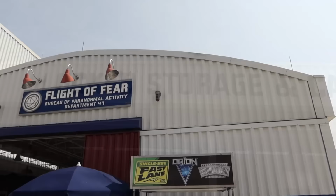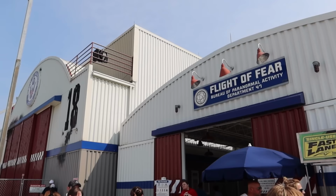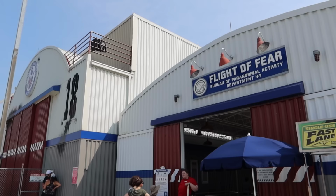As we're right next door, we're going to give Flight of Fear a go now. This is an indoor roller coaster built by Premier Rides. It actually features four inversions. We've also got some great theming in the queue line here from what I can remember. I won't be able to show you that though because I've got to put my bag back in the locker just around there. But here's a look at the outside and we'll see you when we come off.